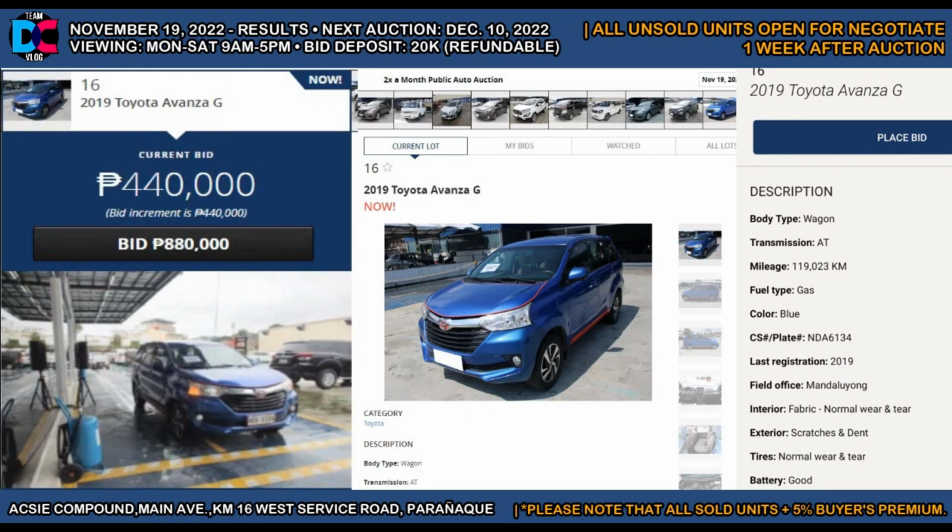At 440, we have 460. At 460, it's with Alan. At 460,000 now. 460 JP, 480 at 480,000 now. At 480, we take it to 480.